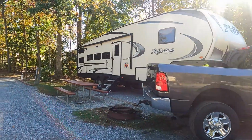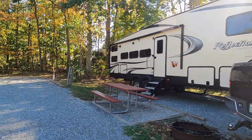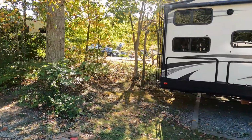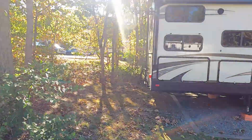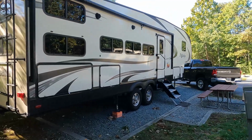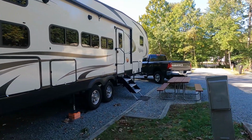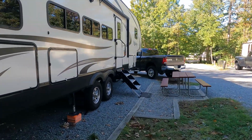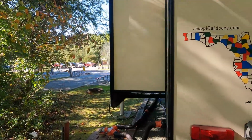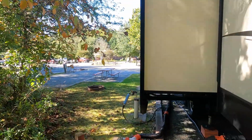When we arrived there on Saturday, the park was jam-packed. I mean, it was packed full. Cars parked everywhere alongside the road. Luckily, there was nobody parked directly across from our site, so we didn't have any trouble getting back in and getting set up. But a couple people that came in later on had a little more of a challenge because of all the vehicles kind of parked everywhere along the sides of the road.